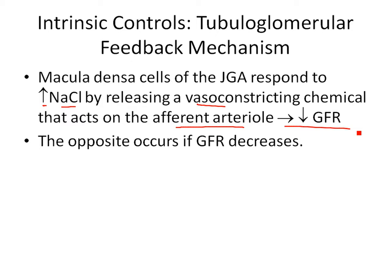Okay? Opposite happens if GFR decreases. So it's just a feedback mechanism. So it's the macula densa measuring sodium concentrations and then feeding back to the afferent arteriole to cause vasoconstriction or vasodilation to increase or decrease GFR so that you can regulate how much sodium chloride you're spilling into the urine.